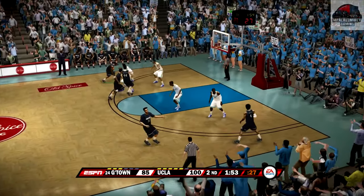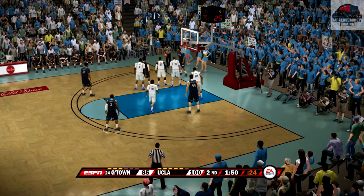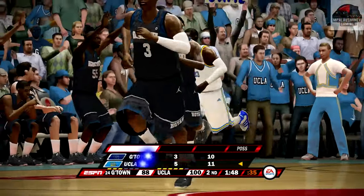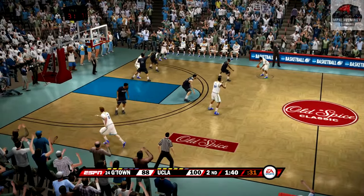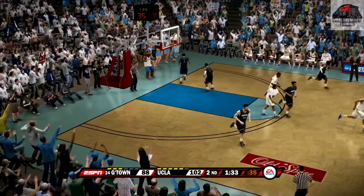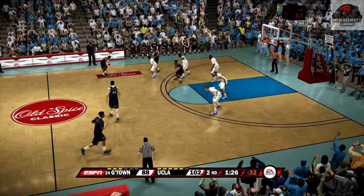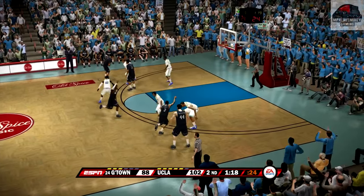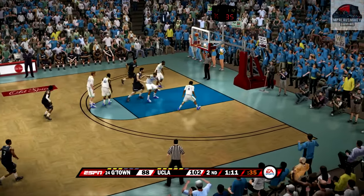Up and inside. And we're going the other way. They set the inbounds from the baseline. Corner and score it. Goes up for two. Sinks the shot. He tries to knock down the three. Off the mark.